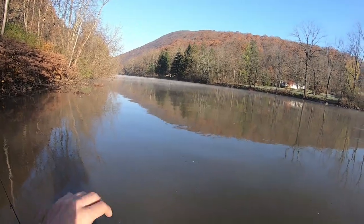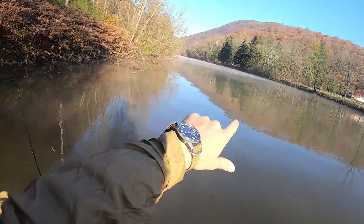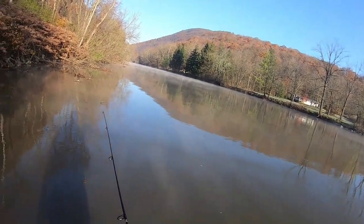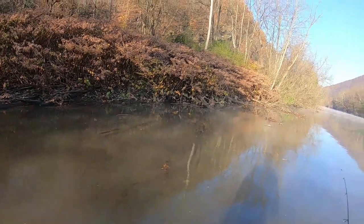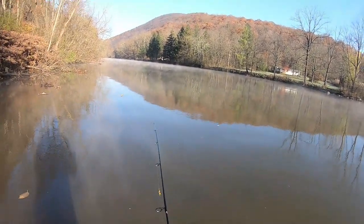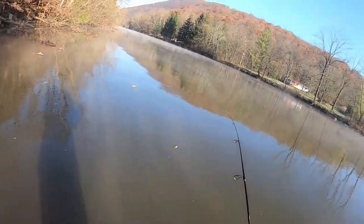Just got to this really flat, glassy area. I'm not sure if you can really see it on the GoPro, but really cool mist, steam, fog right on the water. Water's really glassy for this whole stretch, really like the next 100 yards.